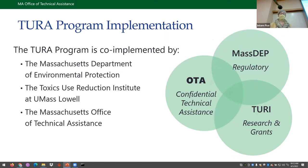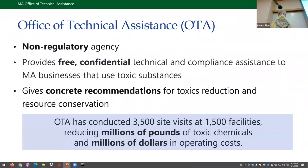And then there's us at OTA, and we provide free and confidential technical assistance to help companies implement toxic use reduction efforts. And so those are the three arms of the TURA program. Now, we're a little bit different. OTA is a non-regulatory agency. So again, I said free and confidential technical assistance. It's actually written into the statute that everything that we see is confidential.